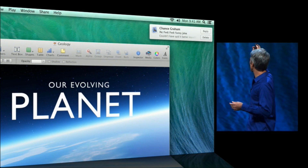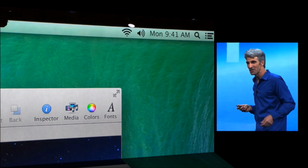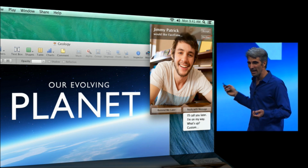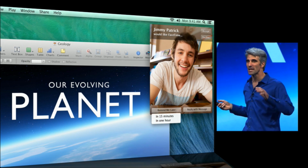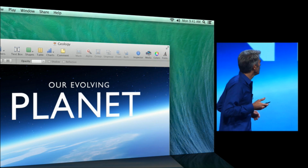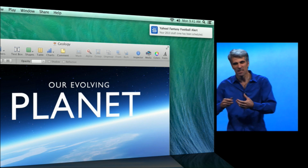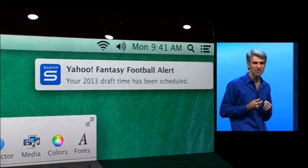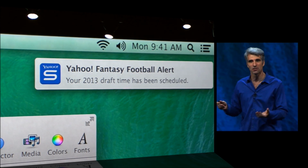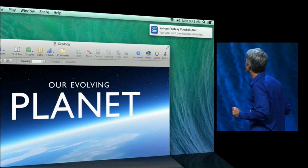And you can do this for things like email and quickly delete email you might not want to deal with without even having to go to Mail. If you get a FaceTime call, you can respond saying, hey, I'm going to call you later, or remind me, without having to pick up the call. It's really handy. We also handle a new kind of notification. So if you have an app today that sends push notifications to iOS devices, well, now you can sign up to receive those push notifications on your Mac as well, whether Safari is running or not.